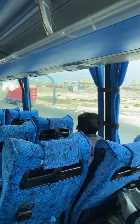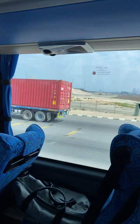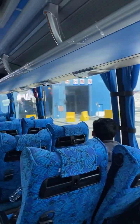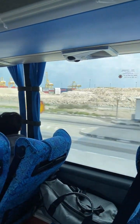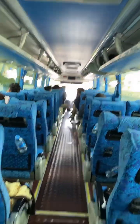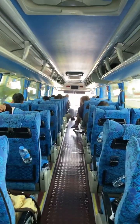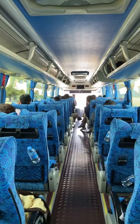Everyone's flown in airlines, so the A380s, the mega planes, same thing, they do the hub and spoke model. So the mega ships coming out of China stop at a few locations and end up in Europe. Those few locations are Singapore, Malaysia, Jebel Ali, and then they go to Europe.